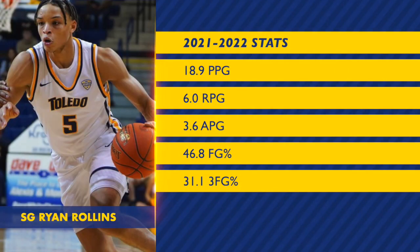Let's get to another guard in this draft, a guy who I know draft fans certainly have heard a lot of. Maybe people not so immersed in draft culture have not heard much about this name. But I want to talk about a guy who I really like in this draft, a guy who you may be hearing in a different video talking about sleepers. Ryan Rollins, a guard out of Toledo, about 6'3", 6'4", really good one-on-one game.